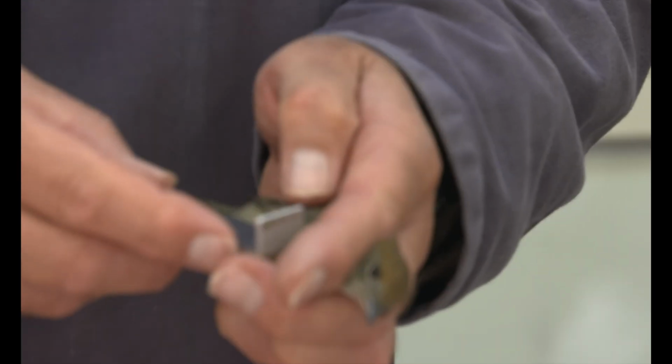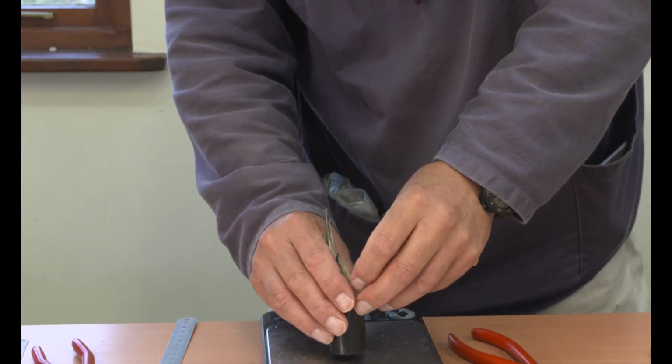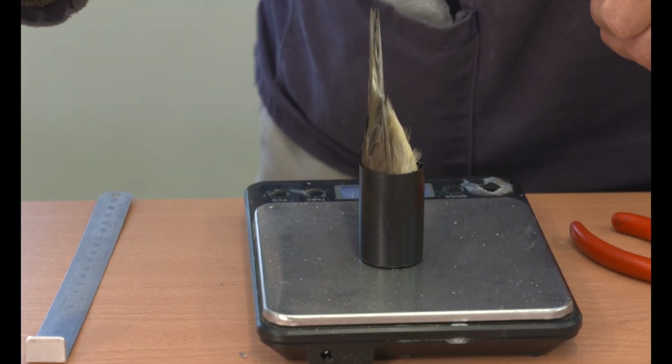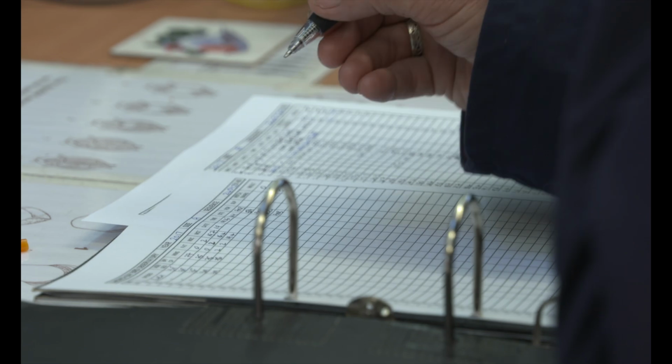We then record the age and sex of the bird and take some measurements, such as the length of its wing and its weight. We record all of this information as it helps us know the numbers of the birds, how many males and females are around, and the condition they are in. Sometimes we catch birds that already have rings on their legs. We record the code from the ring and we can find out where this bird came from.